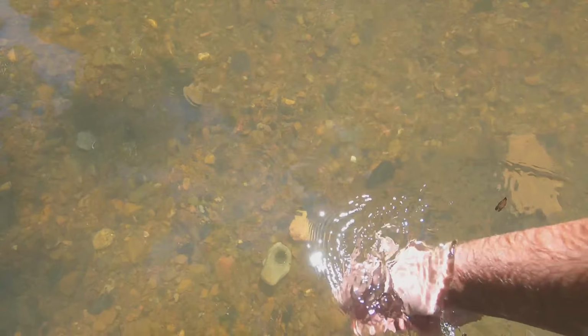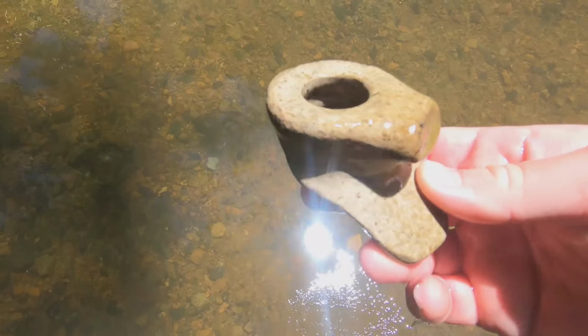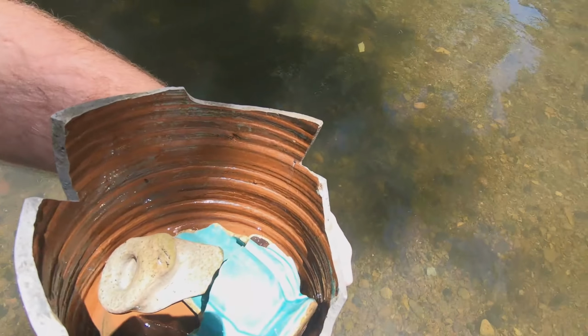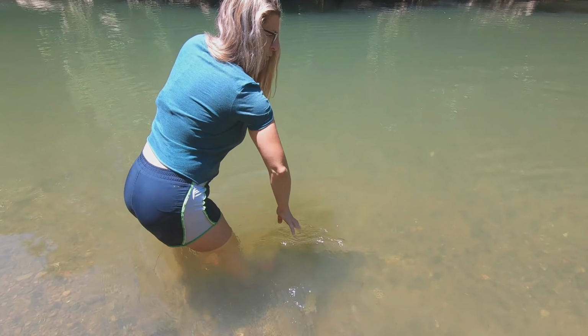See a nice old jug top down here. Got that nice stoneware look to it. I'm just carrying these broken jug pieces out of here until we find some bottles. Okay, let's see. All right, grab it. Oh, it's gonna be cold.